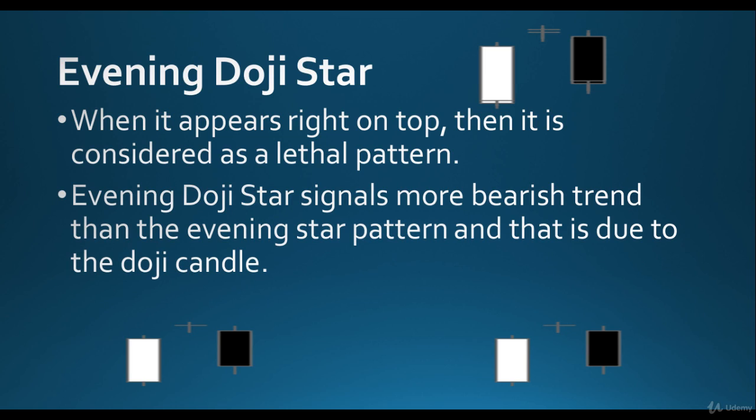An evening doji star signals a more bearish trend than the evening star pattern, and that is due to the doji candle, because a doji candle is considered to be a bomb. And once you see the black candle on the evening doji star, it explodes, and once it explodes, the bulls are gone. They are like killed, and bears are in the position of conquering the stock or Forex or whichever chart it is.